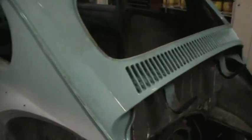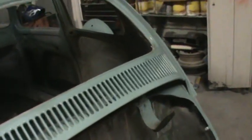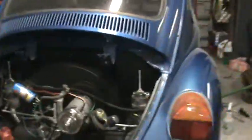I don't know, Volkswagens, there's a niche market for them, I guess. So that's how anything gets value. Somebody wants it, and they're willing to pay for it.